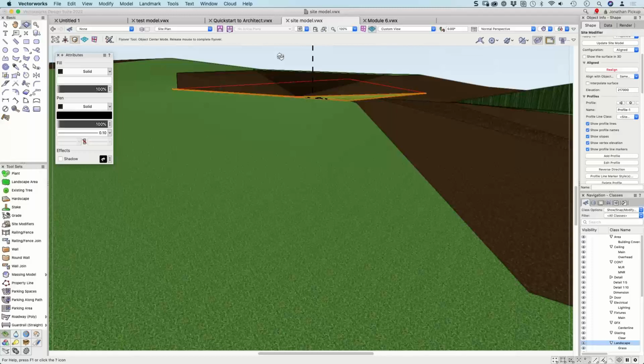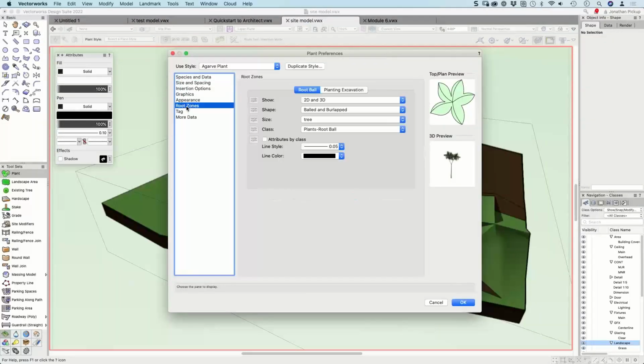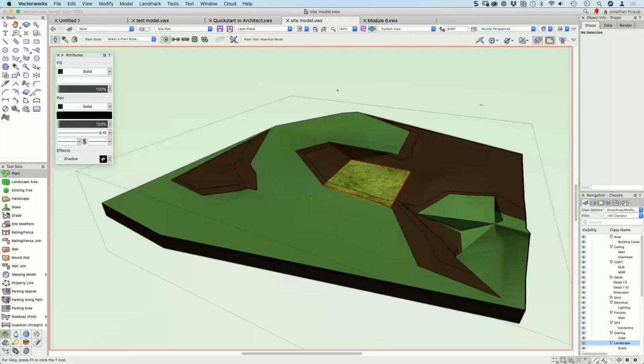The tools for planting are still the same, so we've still got the same basic techniques for inserting a plant. We've still got the same plant style dialog box. That's really pretty similar. But the difference is when we get to the root ball, we've got the root zones, and we can choose the root ball and the excavation as well. So we can choose those separately.